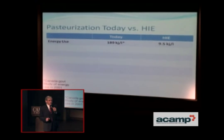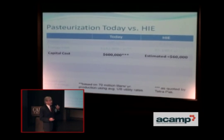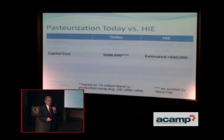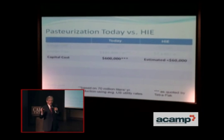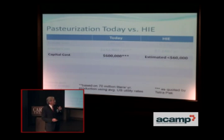To move from thermal to an electric field, we can save over 95% of the energy involved, and of course, so flows the energy costs along with the energy utilization. And that again is for 70 million, which is kind of a typical Canadian dairy. Now, the capital cost, we know from Tetra Pak what a quote is, we don't know what ours is going to cost. To do that volume, we need about a quarter square meter of wafer. We think we can do it for under 60,000, we hope so, but we don't know at this point, but it's going to be a significant difference from what it costs today.